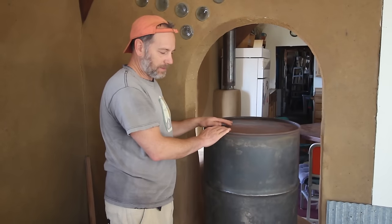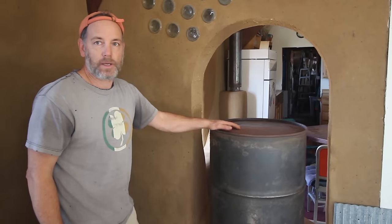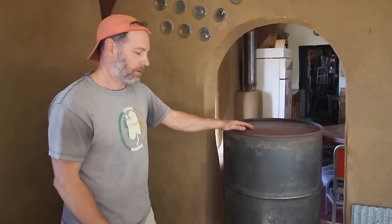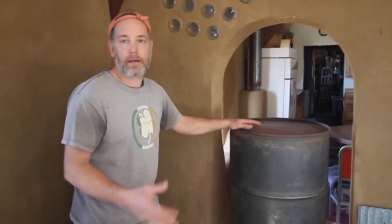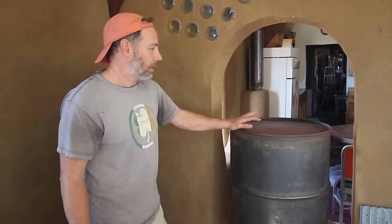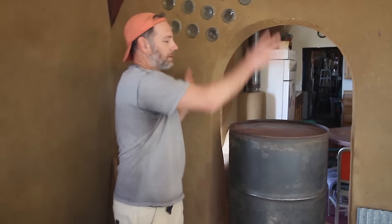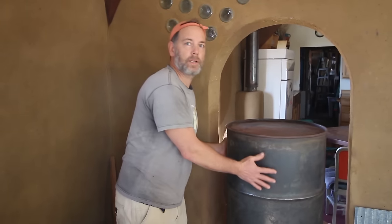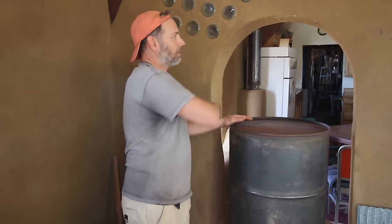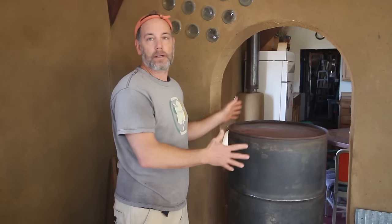Rocket stove isn't meant to last forever. You get 10 years out of it if you really build it well, and then you have to take the barrel off and check it out and maybe make some repairs. But it was almost impossible to do that with this wall on top of the stove, right? There's no way to remove the barrel. So I had to cut away at least this much to get the barrel off and a new barrel on.